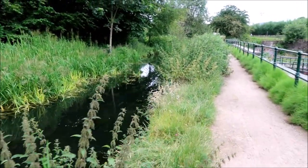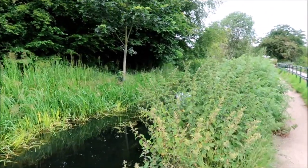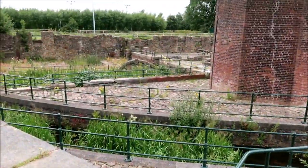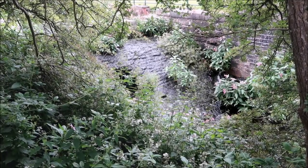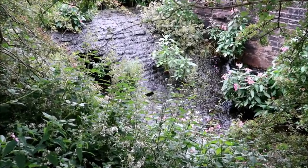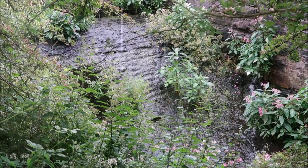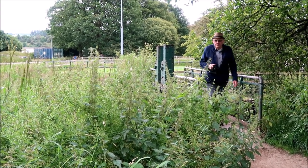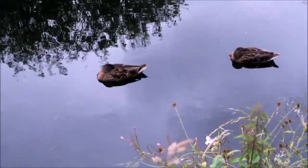We'll take a walk along the stream here. Very pretty, much greener than when we were here last. Someone's having a nap.